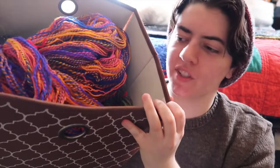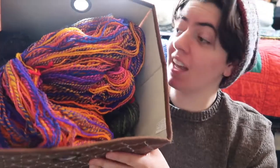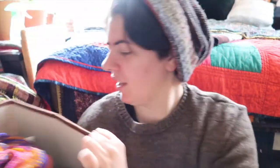Actually, before I start taking all of these out, let me show you. This is a storage cube. It's your standard Target storage cube. I think they're 11 by 11 typically. And it's nearly full. So, we've got this one.